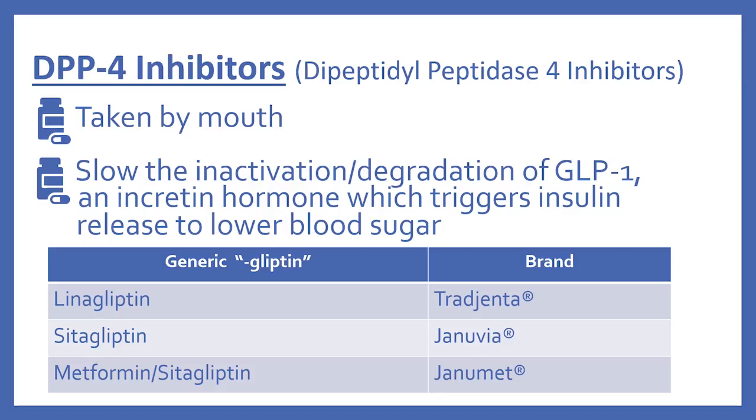Next is the DPP-4 inhibitors. These are taken by mouth. They slow the inactivation and degradation of GLP-1, which is an incretin hormone that triggers insulin release to lower blood sugar. These end with the suffix gliptin. So there's linagliptin, which is Tradjenta, sitagliptin, which is Januvia, and then there's a combination product of metformin and sitagliptin, which is Janumet.